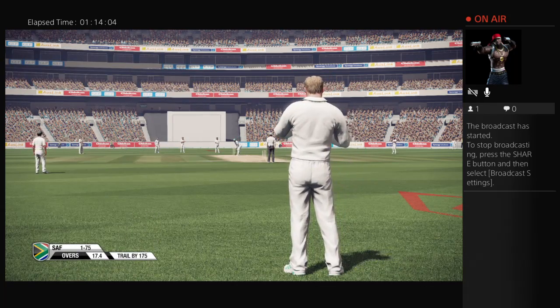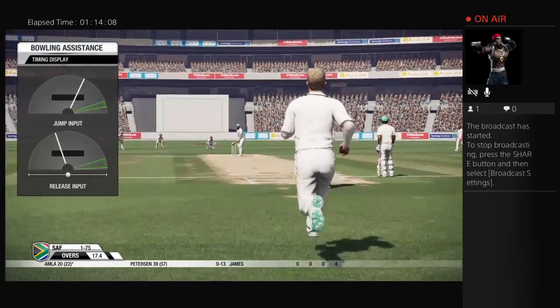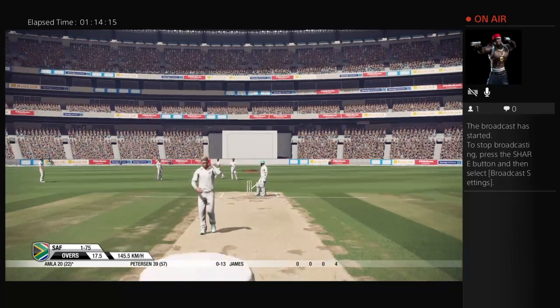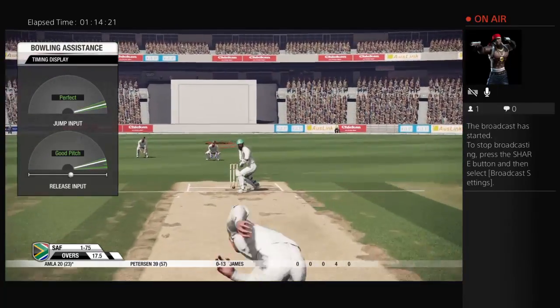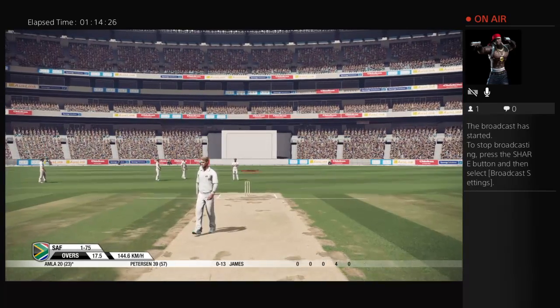Australia have made an adjustment to the field here. They've gone for an attacking option with this batsman. And that carries through to the keeper. The batsman lets that through to the keeper. That's the over, 4 off it.